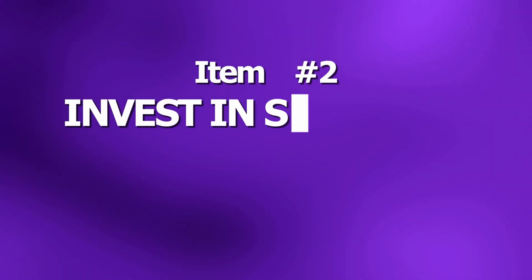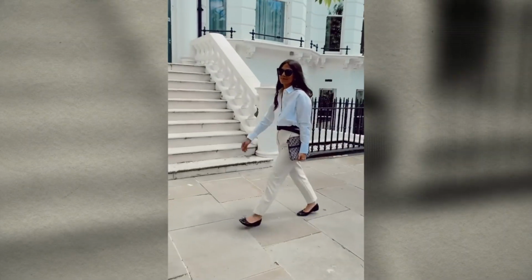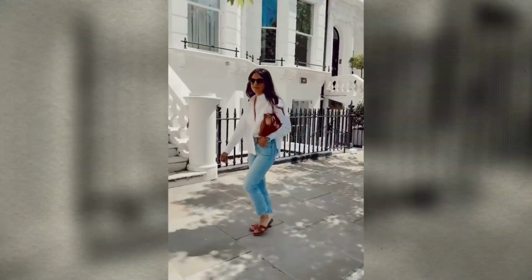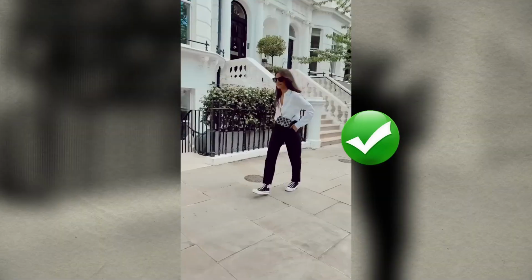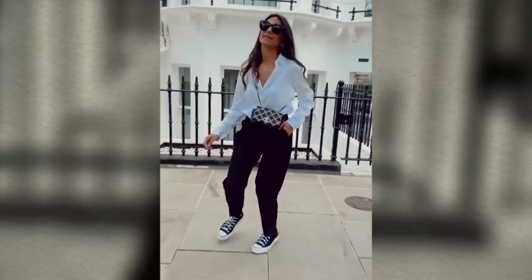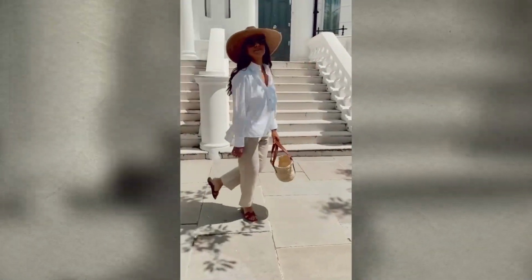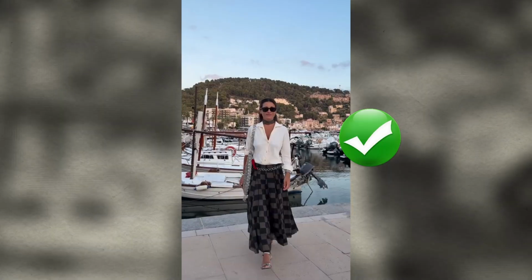2. Invest in superior quality basic pieces with perfect cut. Now comes something that took me years to understand: investing in superior quality basic pieces. You know when you buy a basic white blouse, and after a few washes, it loses its shape, gets a bit yellowish, or simply doesn't look good on the body anymore? This happens because the quality of the fabric and cut isn't adequate.